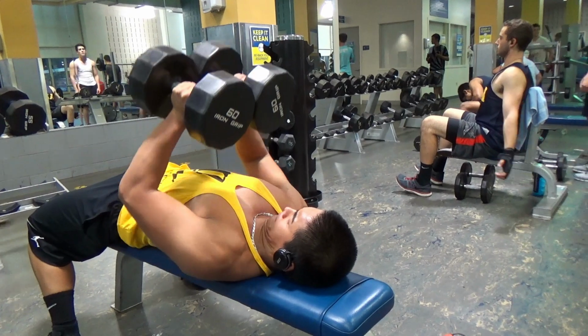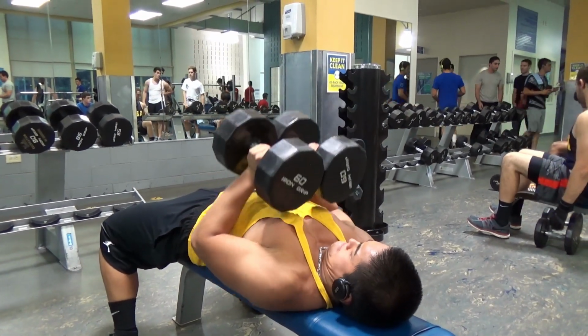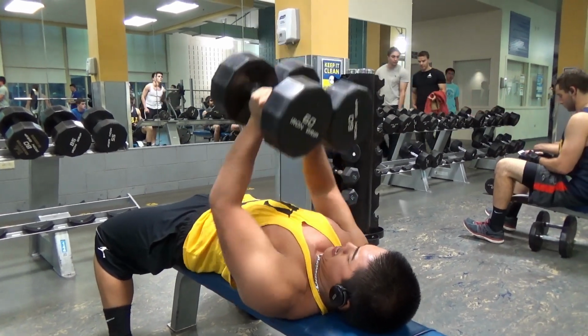But anyway, back to these accessory movements. And together dumbbell presses, very good movement.